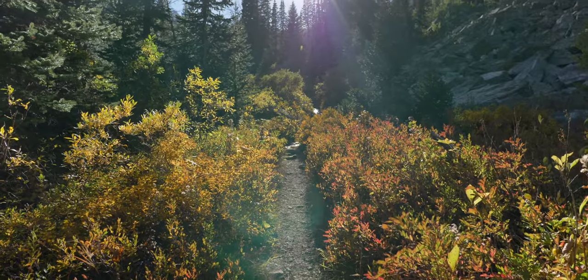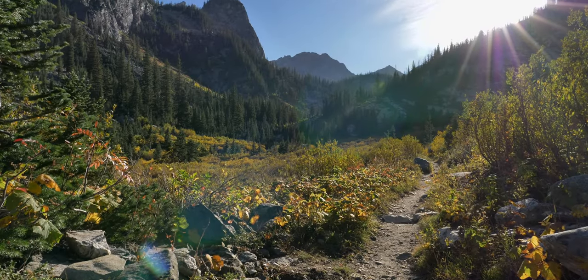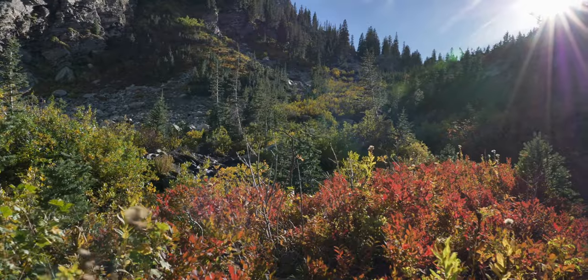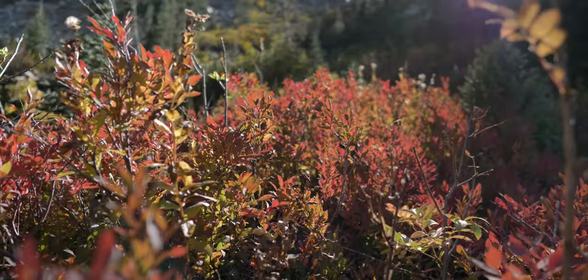So I gotta throw a couple shots of how yellow and amazing it is. I'm throwing up a clip right now of this area on the way out because it's gonna be lit with the sun and it's probably burning my eyeballs with yellows and reds and greens and oranges. This part is amazing. What a great trail so far.